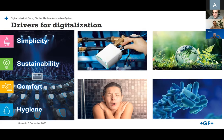The last part, that's where the government is in, is the hygiene aspect, because water is a beverage. So it's the only source you have in the building where you are strongly regulated. You have legionella, you have bacteria inside, and for this we need to take care, and digitalization helps us here to understand the conditions we have in the water system much better than before. I would like to jump into two of these topics, hygiene and sustainability, a little bit more in detail, why it's important for us.